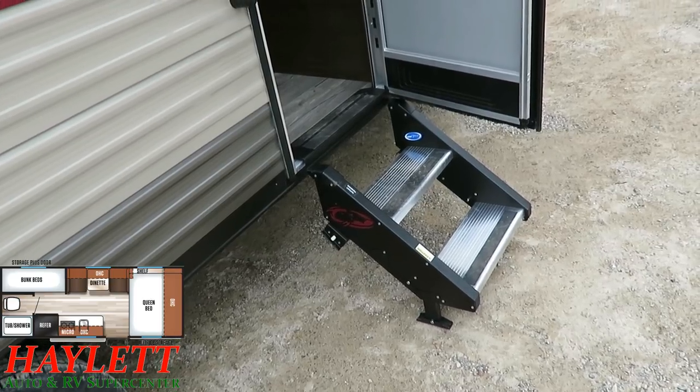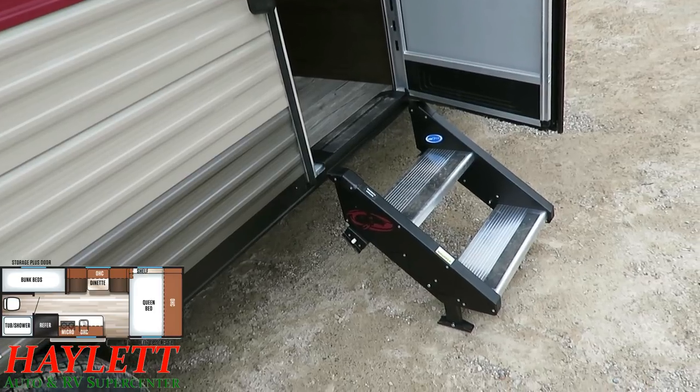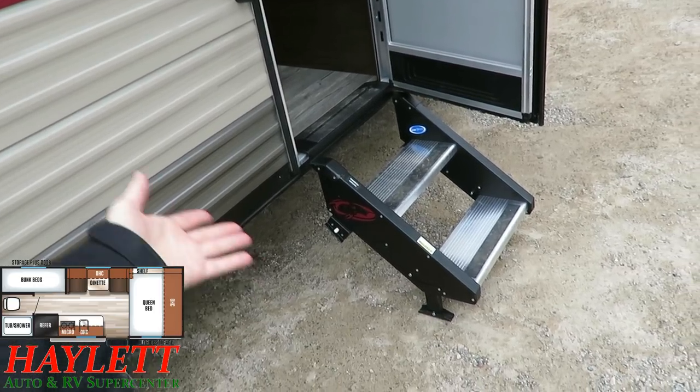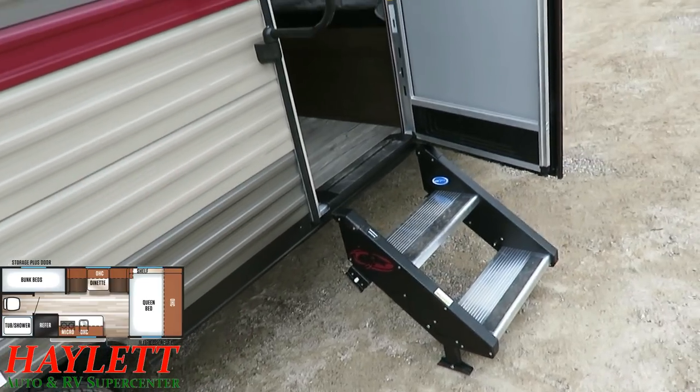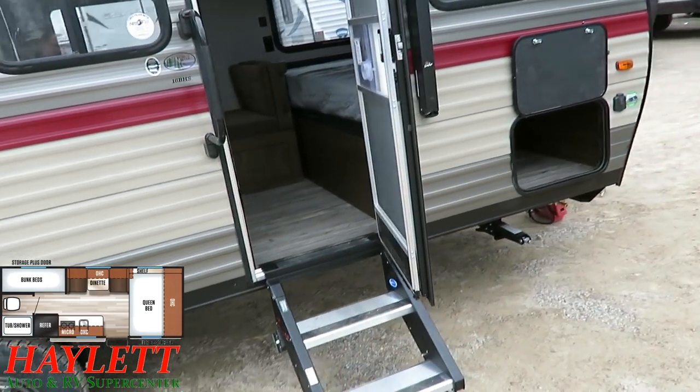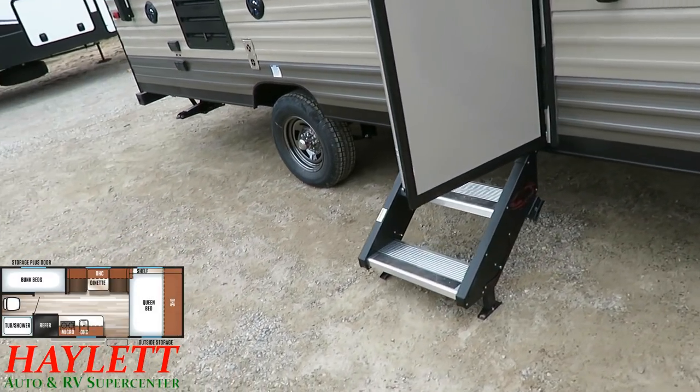And I say that because a smaller camper is more apt to be jostled back and forth when the kids or parents come and go. Well, this is supporting the weight of people coming and going so it doesn't make the camper rock and roll when people hop in and out. So I think on a smaller camper, that's actually one of the most impactful instances of the Moride steps.